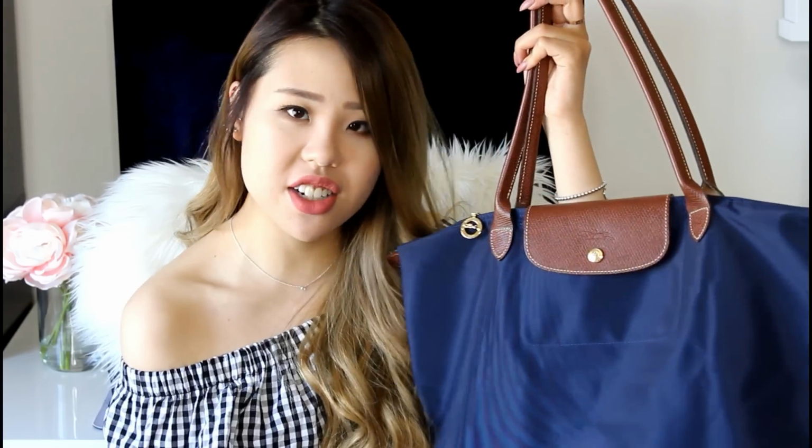The very first Longchamp bag I'm going to show you is this Le Pliage Large in the long handle in the navy blue color. I got this from Holt Renfrew in Calgary, and this retails for $190 Canadian. This one was the very first Longchamp bag I ever bought, and I bought this for work because I wanted something that was understated, like I said before, but still luxury that I could bring to work.